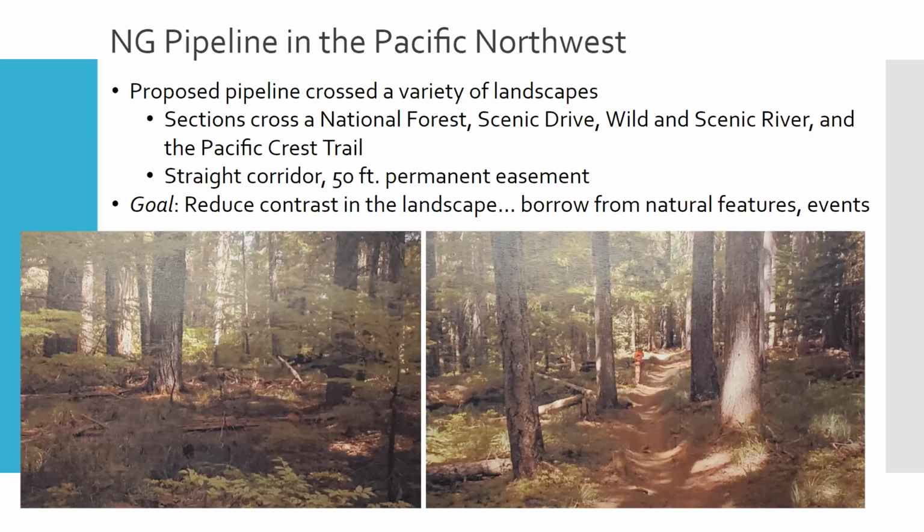If you look on the left, that is a sample of what the forest looks like. On the right is a section of the Pacific Crest Trail, and you see a person standing there. That's actually my sister. She's 5 feet tall, so that gives you some pretty good scale right there. So next slide, please.